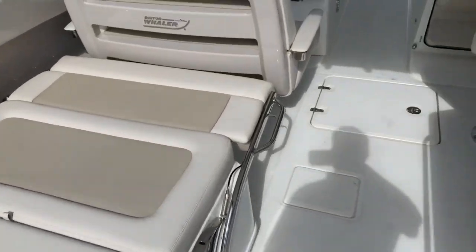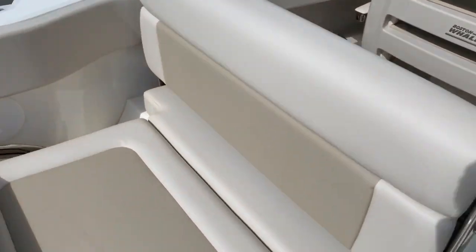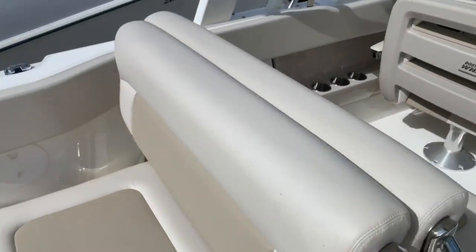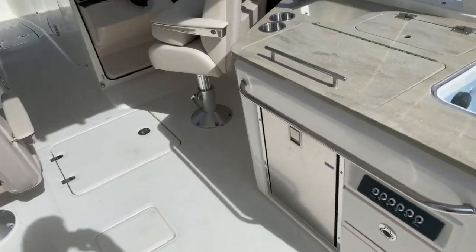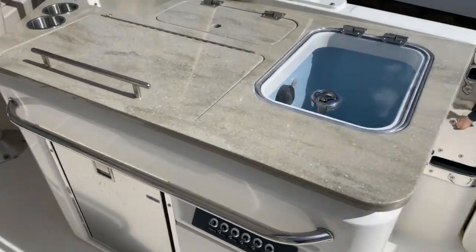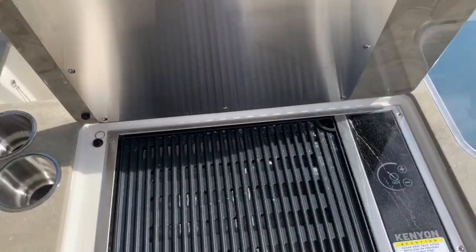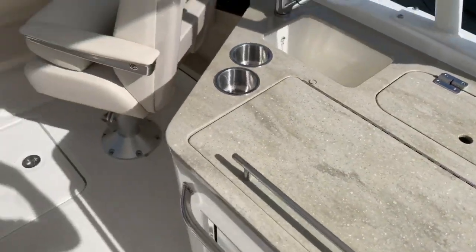We also have an award-winning dynamic seating system here, so we can get two forward-facing rows of seats. We can put this down, we can put it up. You can use this as a nice social zone here. Looking over at the starboard side, you have a 12-volt cockpit refrigerator, a live well if you want to do some fishing. Great boat for that. Also a nice grill which runs off an electric inverter system.